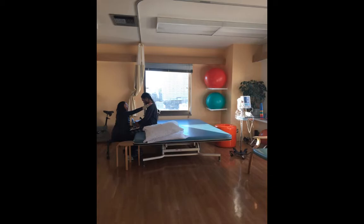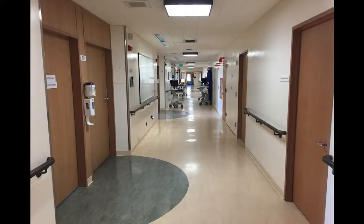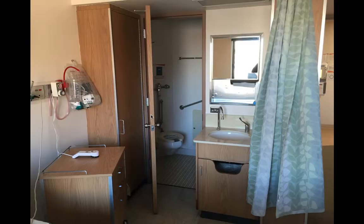Just kind of a middle-aged man, maybe 50 or 60, getting some therapy done. Seemed like a nice guy, and just doing some work right here. He was the only one in that room by himself. So lots of space, lots of room, and so forth.